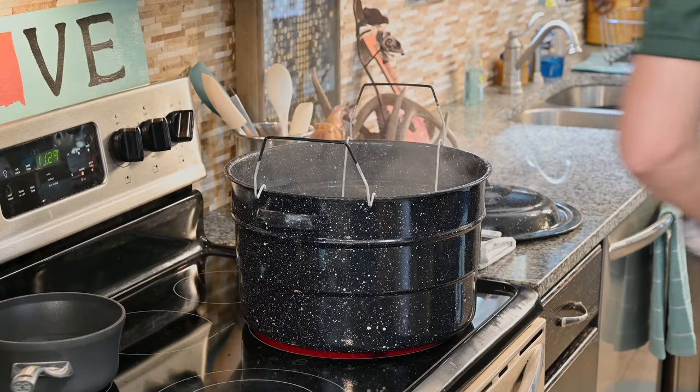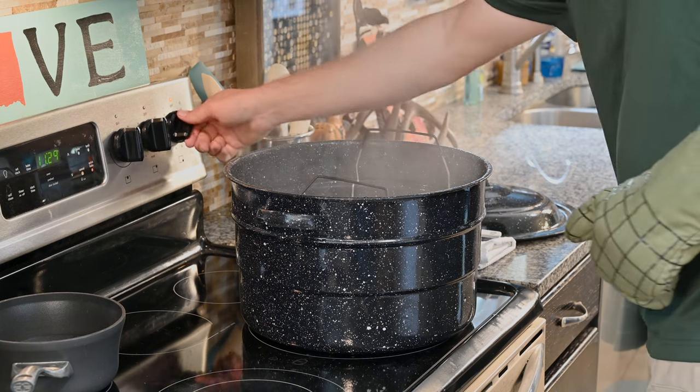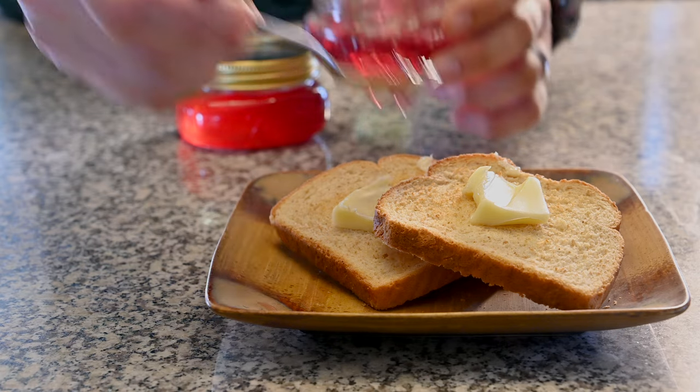Now, when you're canning, about 10 minutes is plenty to be able to get a good seal. So once those jars have boiled for about 10 minutes, we'll pull them out and we'll let them sit on the counter for about 24 hours. After that, we can put them on the pantry and enjoy them for months.